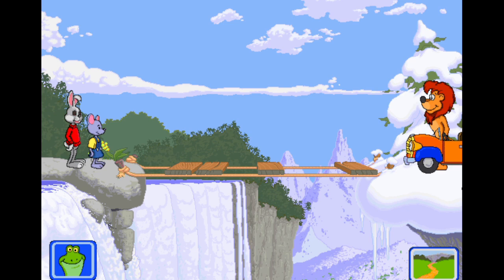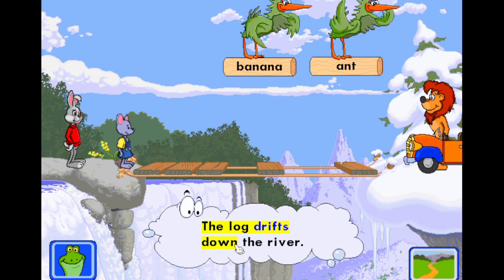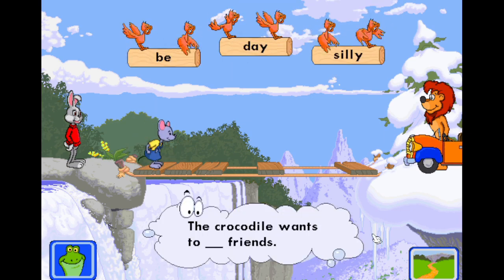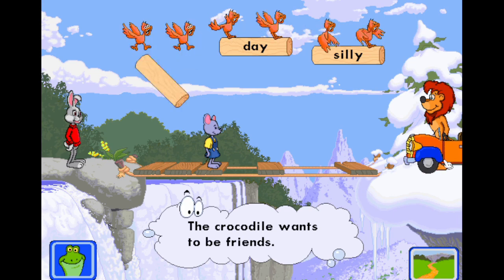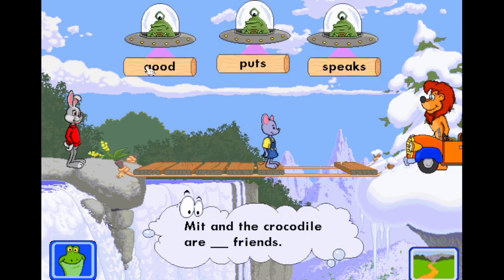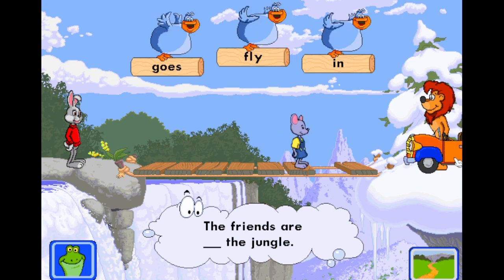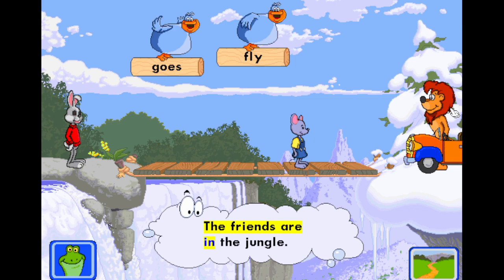Hey, how did that happen? Oh, no. We need to rebuild the bridge. Drifts. The log drifts down the river. The crocodile wants to be friends. Good. Mitt and the crocodile are good friends. In. The friends are in the jungle.